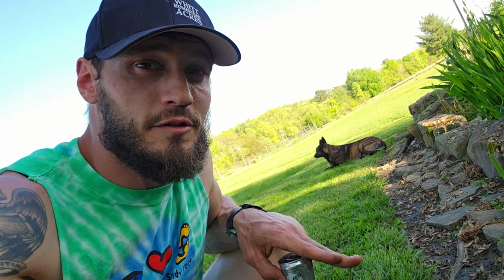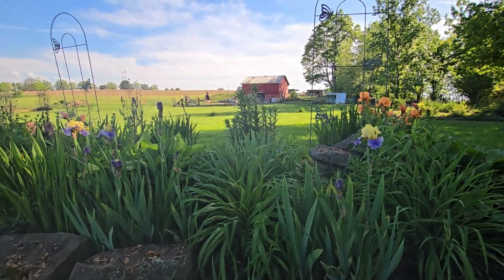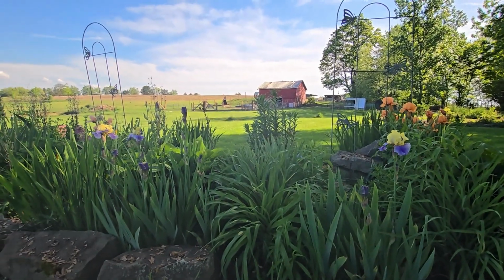I got a lot of my plants, especially these irises, from people's overflow in their gardens. So a lot of these irises were just roots, and I didn't know what color bloom they had. So I just planted them, and I've been waiting to see what color they turned out to be. And now that I know what colors they are, I can try and move them around and match them together and make nice color palettes from them.